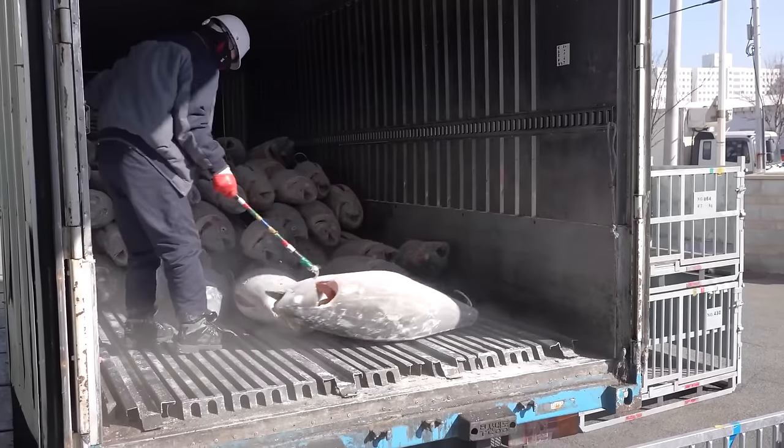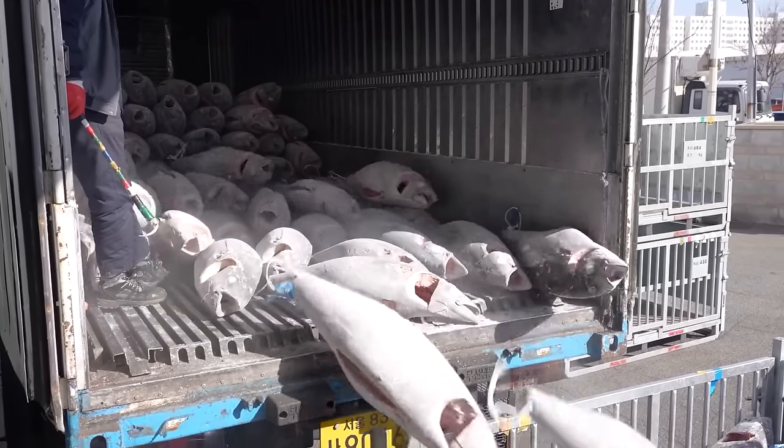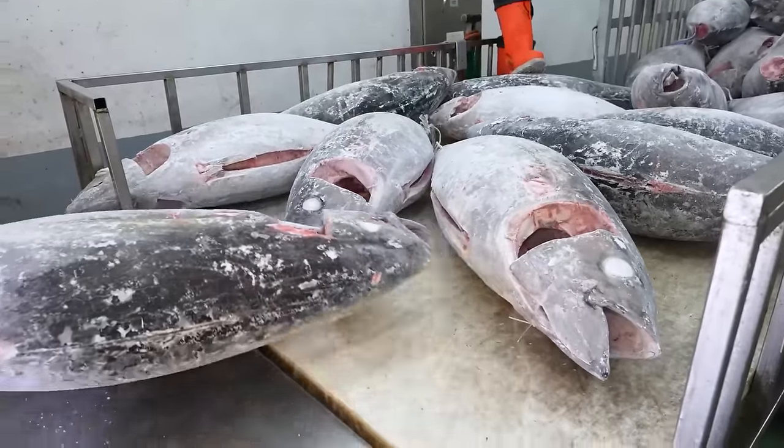Where does all our tin tuna come from? Places like this, and massive frozen fish like those.